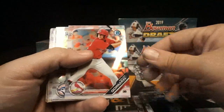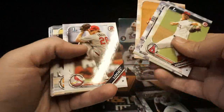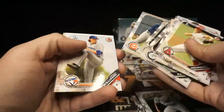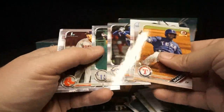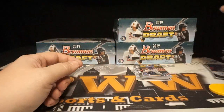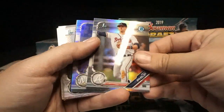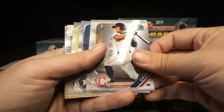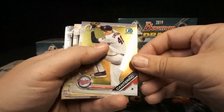India, Strump, Gorman, Manoa. Look at that. Kendall Williams is like looking all bright. McRae. Newton, Burdick, Philip, Terang, Draft Progression, Cairo, Johnson, and Nova, and Cantorino.